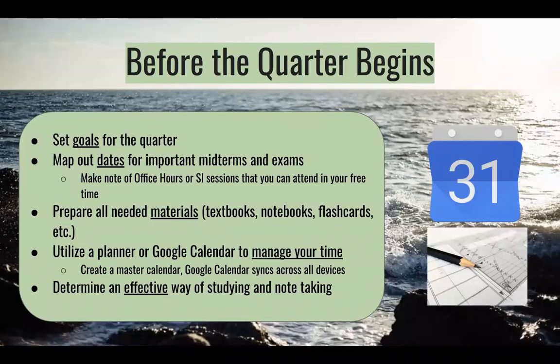All right, so before the quarter begins, of course, make sure you're prepared to tackle your courses. And some ways you can do that is to first set attainable goals for the quarter. That can be maybe raising your GPA, attending all of your classes, learning something new. And remember, the first step is to believe that you can achieve these goals. And by doing that, you can achieve anything.